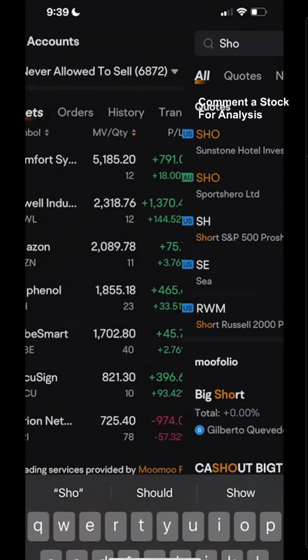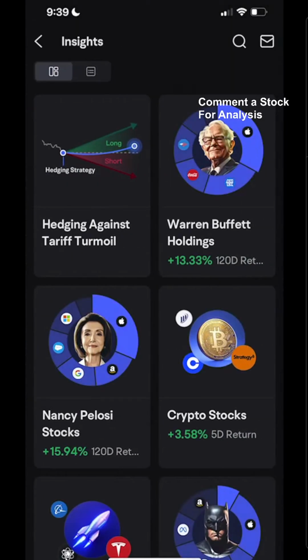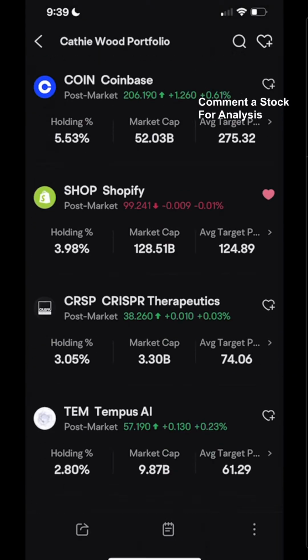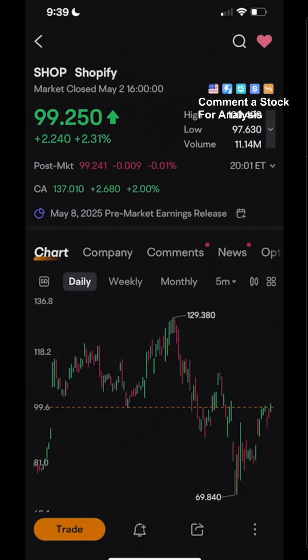Here's a really great stock. Someone said Shopify. That's a classic Cathie Wood stock. Let me go to Cathie Wood's portfolio right here. She owns Shopify. Yeah, 4% of her portfolio is in Shopify.